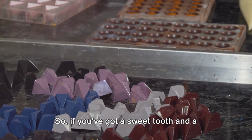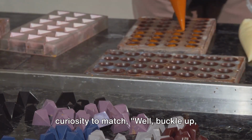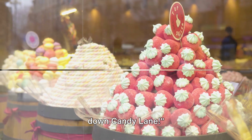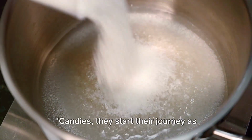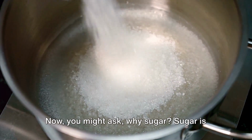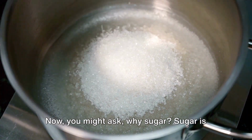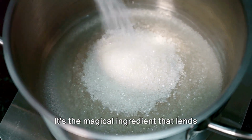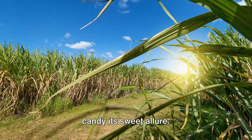So if you've got a sweet tooth and a curiosity to match, well, buckle up because we're about to take a wild ride down Candy Lane. Candies, they start their journey as nothing more than humble sugar crystals. Now, you might ask, why sugar? Sugar is the heart and soul of candy making. It's the magical ingredient that lends candy its sweet allure.